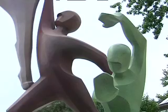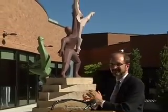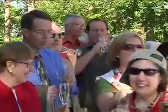Selected by you, our patrons, this piece captures the essence of art belonging to the community. It's my privilege to present to you Kendra Fleischman's Dancing on the Stairs. Celebrated by city officials and Arvada Center patrons, the sculptures now grace the entrance to the center's Black Box Theater.